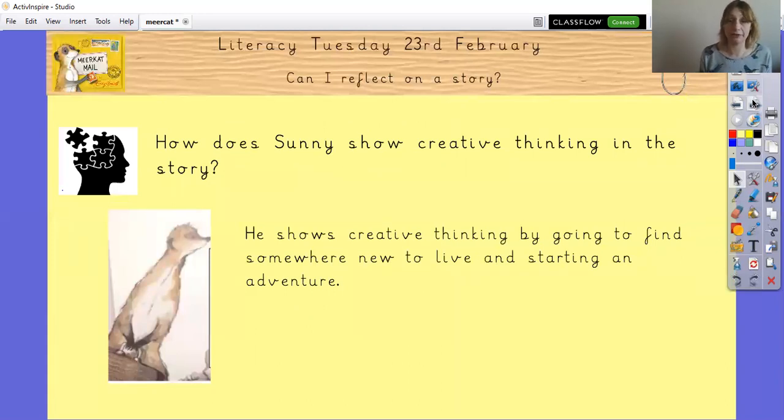Now, another brave change maker skill we've been looking at is creative thinking. So I wonder if we can see if Sunny shows that at all during the story. Well, I kind of think he does a little bit, because instead of getting cross and having an argument and getting a bit ratty with all his brothers and sisters and his big family, he just decides to go off on an adventure, which is quite an unusual way to solve his problem. I wonder if you can think of any other ways that he shows creative thinking during the story.